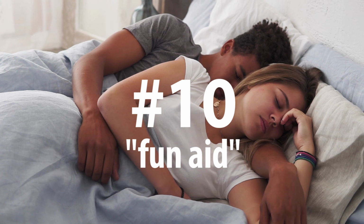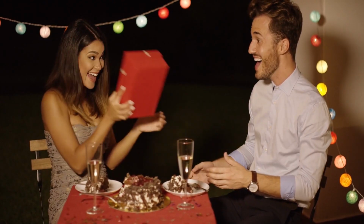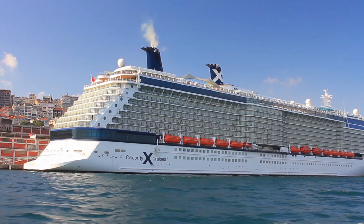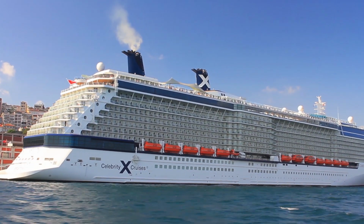Another thing, of course, although it's probably not strictly related to first aid, it's probably more fun aid, is if you're sexually active, don't forget to bring along things like condoms. The Travel Medical Alliance reports that 50% of cruisers will experience some kind of medical related issue on a cruise. So if you're traveling as a couple, it's likely that one of you is going to need something.